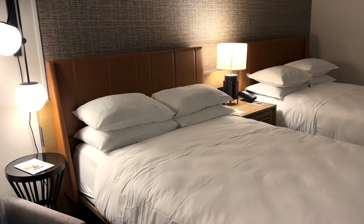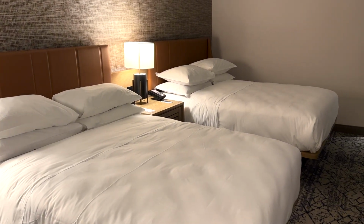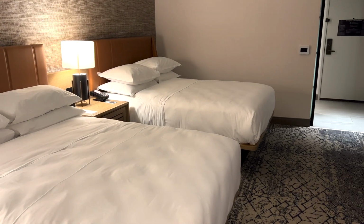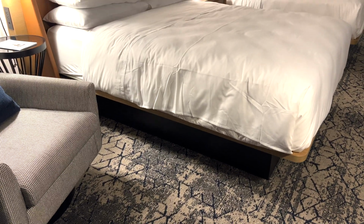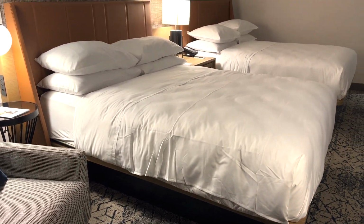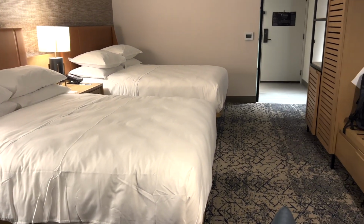The next category is room comfort and noise. And if you have seen some of our videos, you know that you can get a lot of car noise coming in from Harbor. And I was initially concerned about this. When I got up into the room, I heard none of that noise. The hallways themselves were very quiet. I have friends that stay at this hotel quite a bit, and they always tell me that this is one of their favorite hotels because it is so quiet.